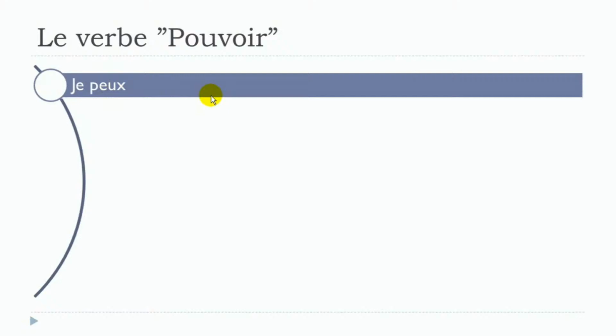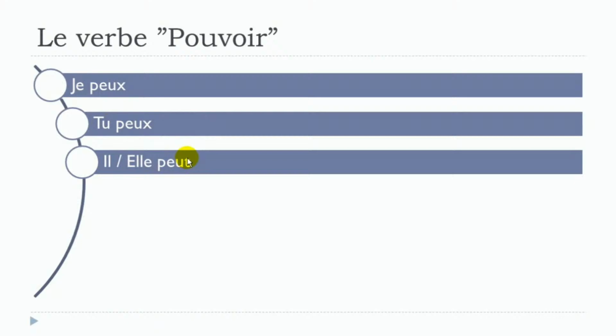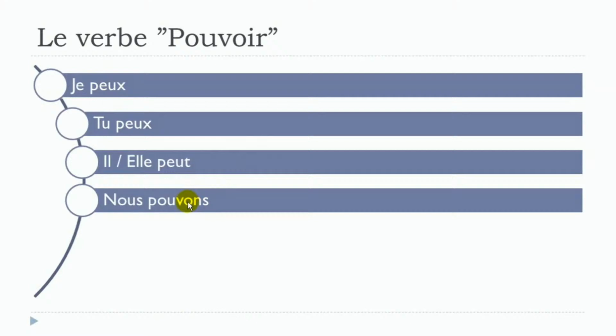Then tu, tu peux, same pronunciation and same spelling, okay? P-E-U-X, okay? You don't pronounce the final X. Tu peux, okay? Je peux, tu peux. Then, il, elle, peut. So you will put T at the end, you don't pronounce it. Il peut, elle peut. Okay? So if you look carefully, you've got peut here, peut here, and peut here. Okay? So for the first four persons, because there is the feminine form as well, it's the same phonetical form. It's peut. Okay?